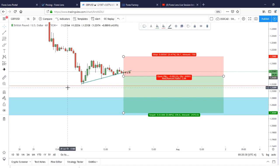Okay, so we have USD and USD CAD. Favorite pair. Okay, that's your favorite pair.